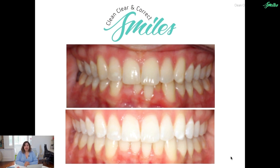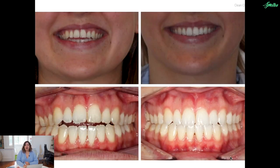His upper teeth were quite good, but we lined up his lower teeth, we did whitening for him, and this took about 9 months to straighten out. This is another lady in her mid-20s who had something called an open bite. This took about 12 months in treatment with clear aligners, and what we did was close the bites so the patient could have improved function and a better smile at the end of it.